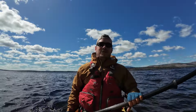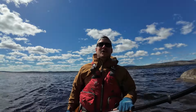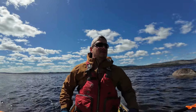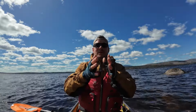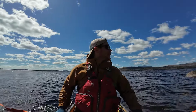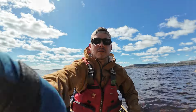Pretty gnarly stuff. Pretty gnarly. I'll tell you what, I'm pretty happy with this boat, folks. But trying to get around that corner just would have been a bad idea. I wish I could have got it on film. It's pretty much sitting stationary surfing on top of waves, which is pretty sketchy. So we're gonna take a break, I guess. We'll see what happens. Assess the situation.